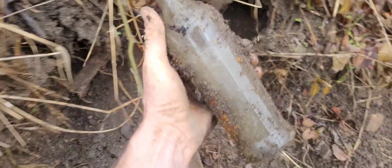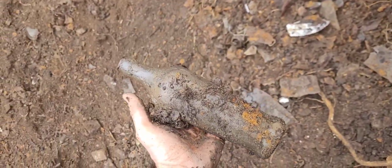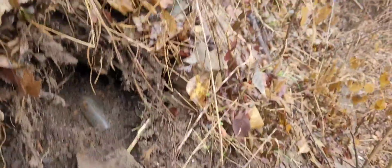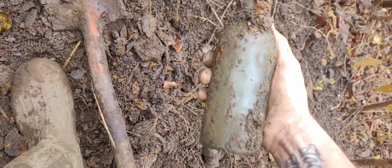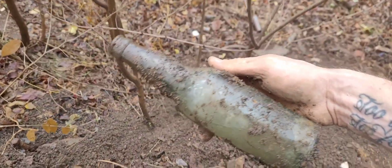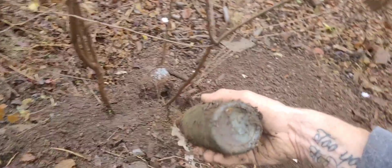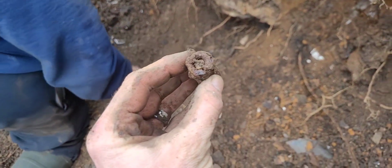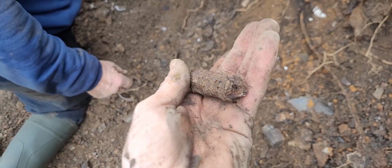Oh, it's another one. I think this is like a gin or something. Looks good. Another beautiful bottle, but no emboss. We'll keep going. Kevin sniffed this out. It kind of looks like the broken barrel of a gun. It's heavy. We'll keep looking.